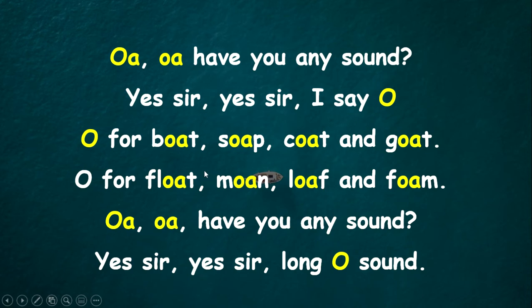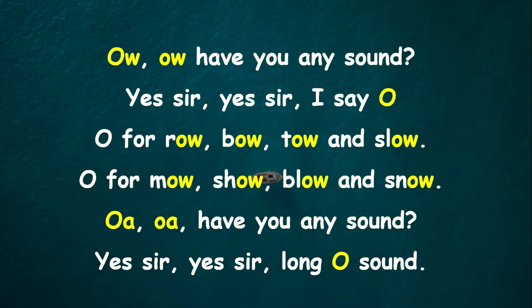So you're supposed to be able to call these words that have O-A that say O in them. So you can pause the video here and give this verse of the poem a try by yourself. And then you would do this one. So it's the same tune, but this time you will be saying O-W and you will be calling some O-W words. Okay, so pause the video and give the poem a try to the Baa Baa Black Sheep tune.